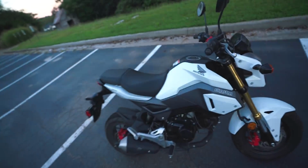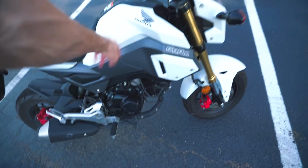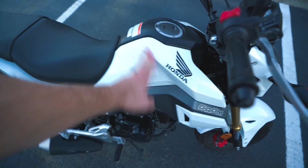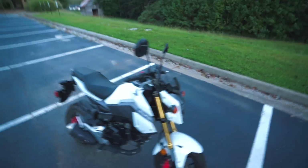We won't be maintaining any of the silver or the stock factory pearl white that's on here, which is extremely dirty because I haven't washed it since I got to Georgia. Handlebars, those are gonna be changed.